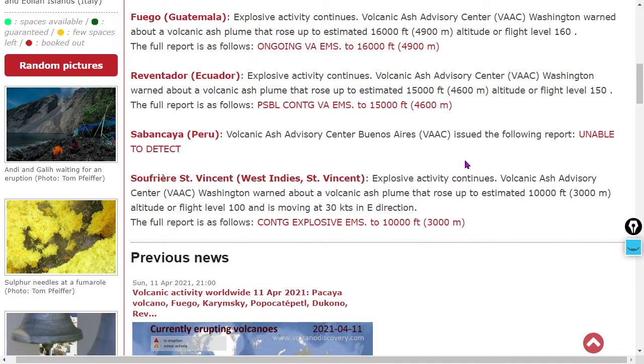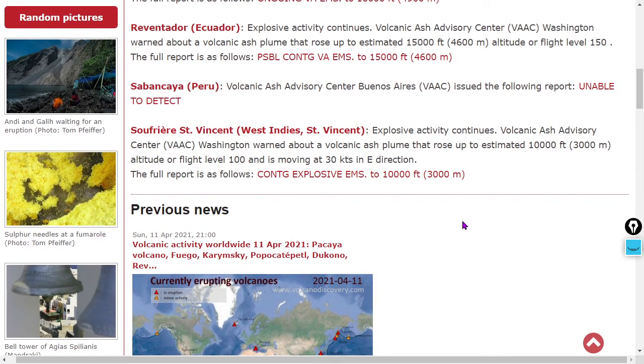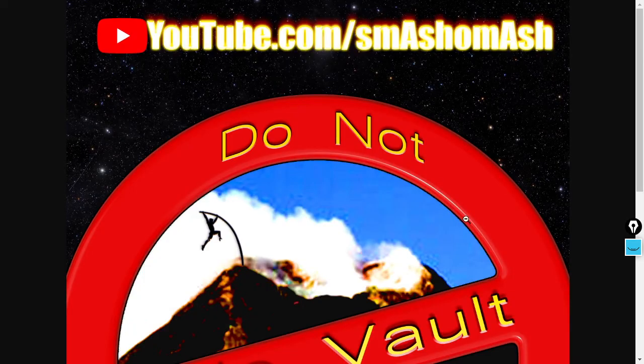And Soufrière on the island of Saint Vincent, exploding, 10,000-foot ash plume. And sorry, folks, you can't evacuate unless you've gotten vaccinated.